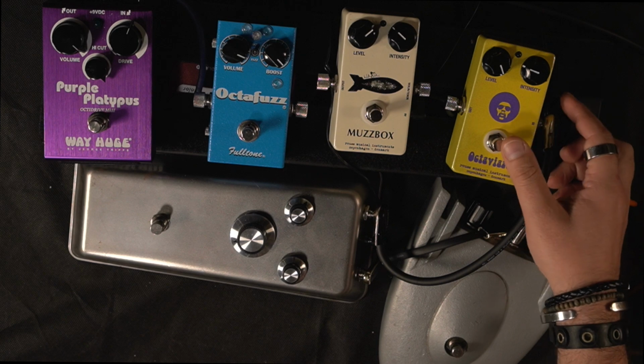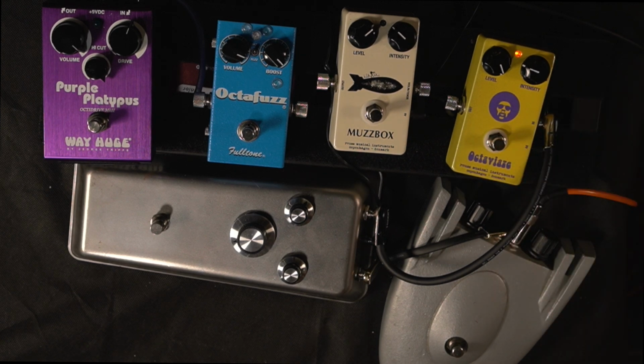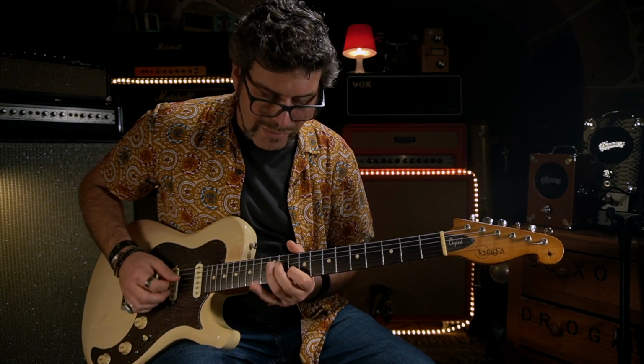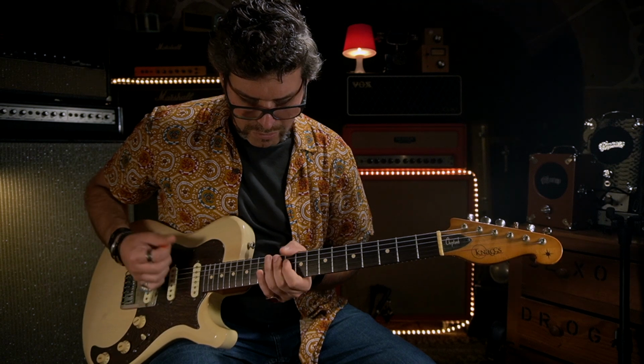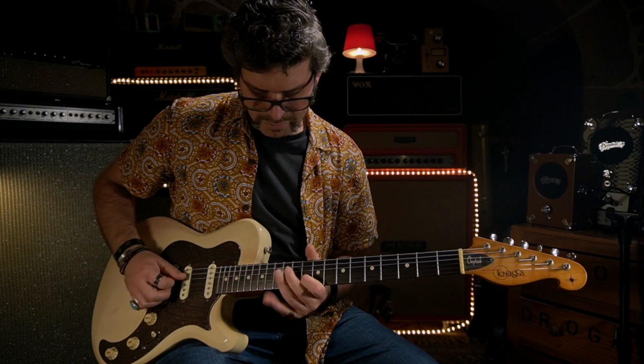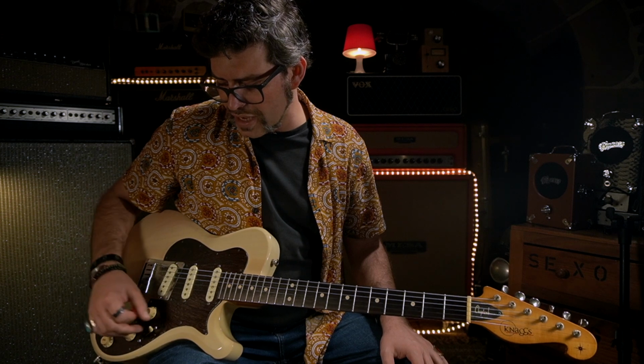Man, it goes crazy, crazy. I like it with less gain because it's more playable, but I love the craziness of it. Let's take it all the way down. Okay, it still has fuzz, so you cannot take the fuzz out. Great pedal. If you use it on the bridge, really quiet, you can mimic a sitar.